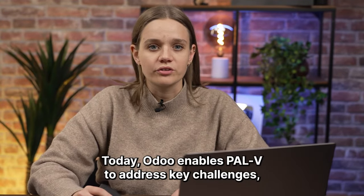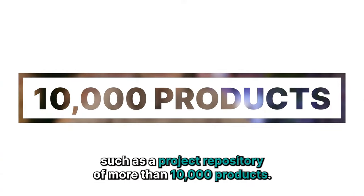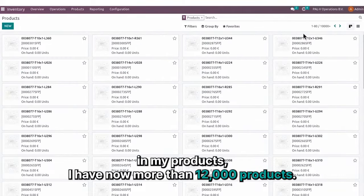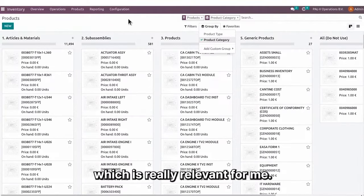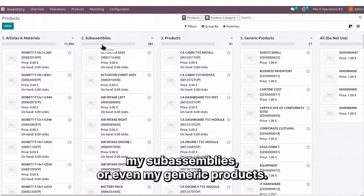So let's jump in. Today, Odoo enables PAL-V to address key challenges, such as a product repository of more than 10,000 products. If I deep dive in my database, you can see that in my inventory, in my products, I have now more than 12,000 products. I can also group my products by category, which is really relevant for me, and I can now see all my articles and materials, my sub-assemblies, or even my generic products.